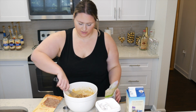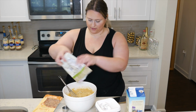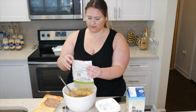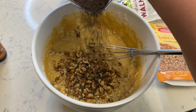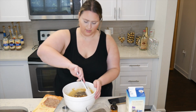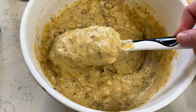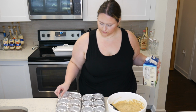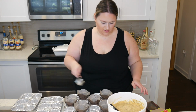All right, I just measured some walnuts until my heart was content. It's not content. I'm just gonna add the whole bag. It's like, what am I gonna do with these? And then a little dash of chia. I'm gonna fold it in. I'm gonna do 4th cup scoops and see what happens.